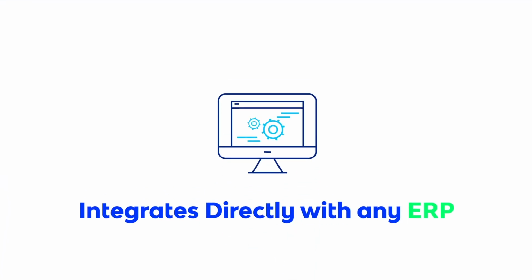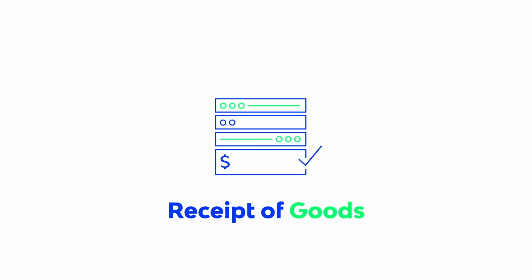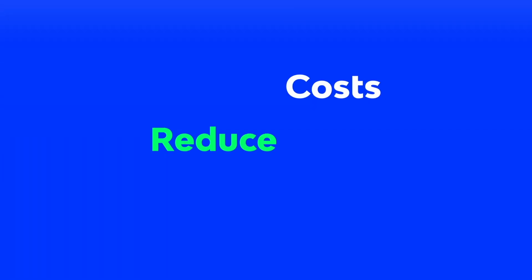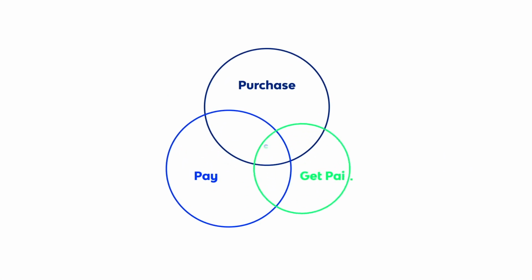You gain a system that integrates directly with your ERP, an automatic match of your PO, receipt of goods, and invoice, and fully centralized payment management to your suppliers. Corcentric helps companies reduce costs and improve working capital by optimizing how they purchase, pay, and get paid.